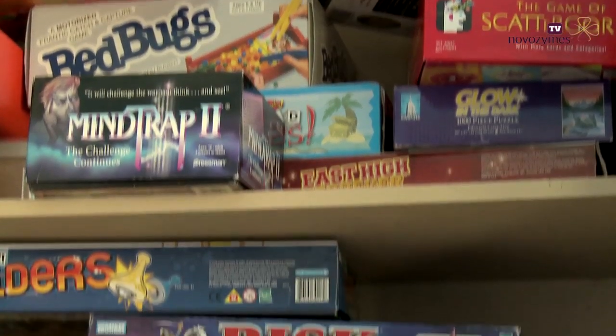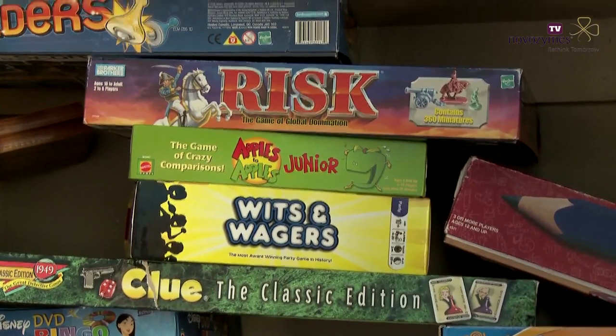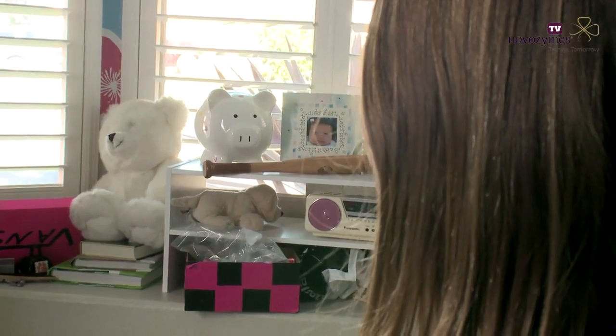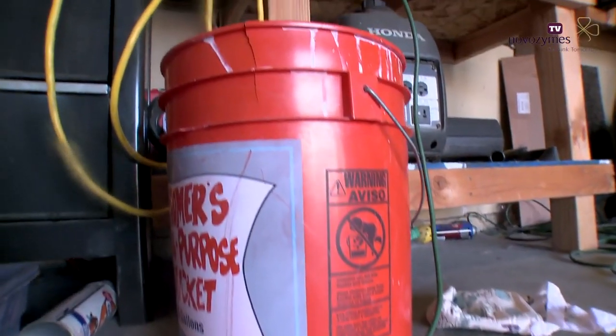Games, the boxes, so that the inks and the colorings that are in the boxes, and then the pieces and parts of the games themselves are derived from petroleum. And last but not least, even your teddy bear. Everything you can see here that's not metal or wood is derived from petroleum.